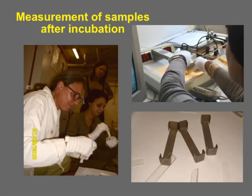We worked on these materials and we measured them after the period of incubation.